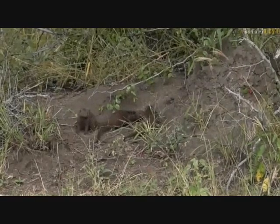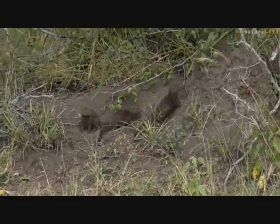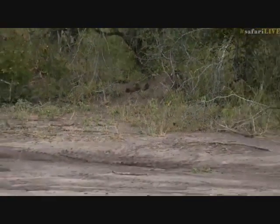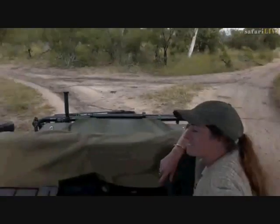A brief break in the rain means an opportunity for all of the soggy animals of the African wilderness to dry out. Let's go and see if we can find them. This is Safari Live.